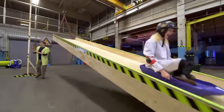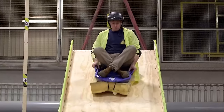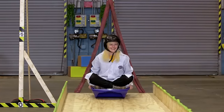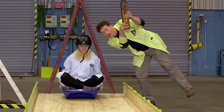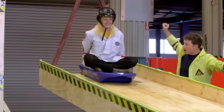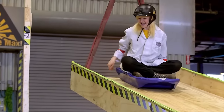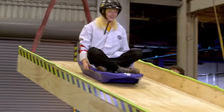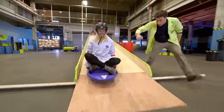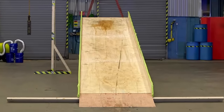Sarah and I have used our maxed out friction ramp and compared the regular sled to cardboard and foam. What's next? We've waxed the bottom of this sled and we're gonna try a wax sled next. Wax sled! All right, here we go. All right. 1 meter. Oh boy. 1.5 meters. Whoa! Wax sled! Woo! Slipperiest yet, only 1.5 meters.